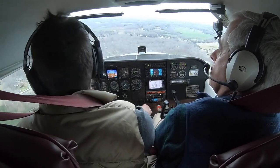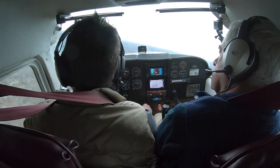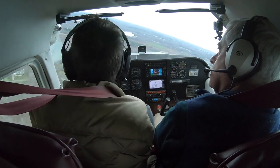Pershing County traffic, 172 Papa Alpha is turning final for runway 24, Pershing County traffic. Pershing County traffic, Archer 381 Delta, left crosswind for 24, Pershing County.